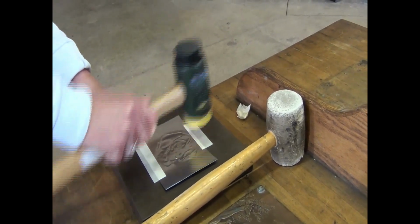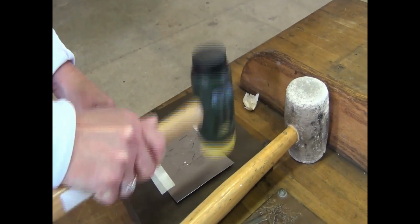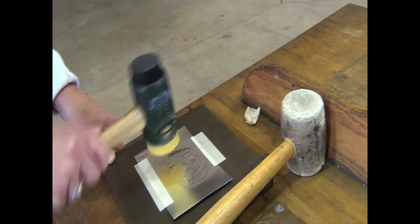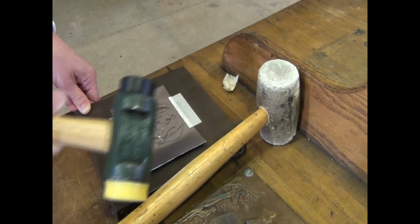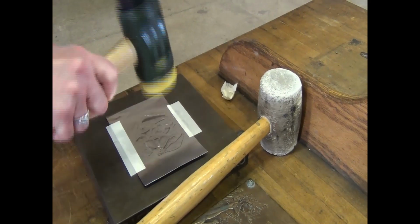Yeah, and as you can see, my wife is hammering out the image of a dog on her piece of metal. And it's kind of neat because you can sort of see the image come through as she's hammering. And the image is on both sides of the piece of metal that you're working on. I did a little scene with some deer in a field, but the more you hammer on it, the more detail you get.